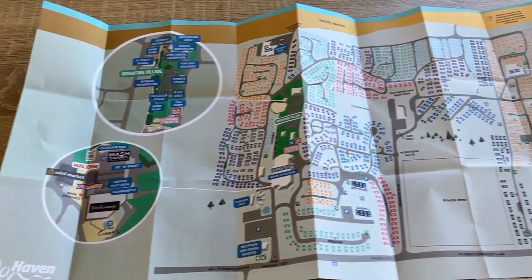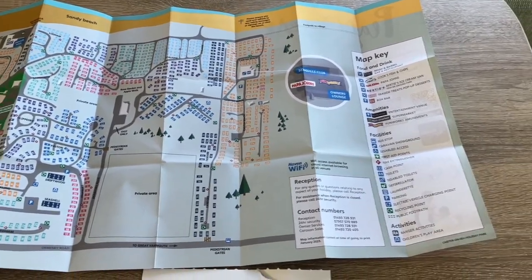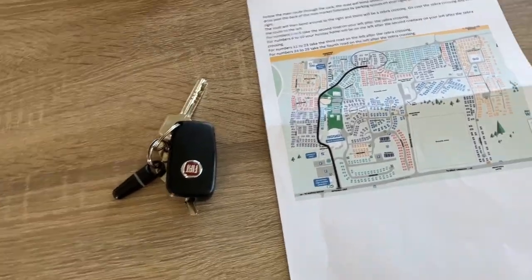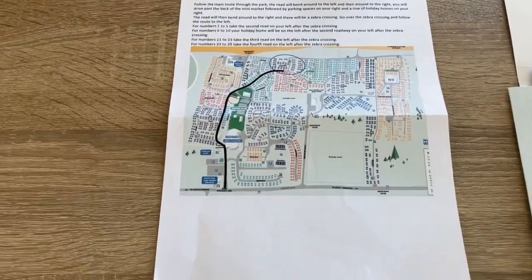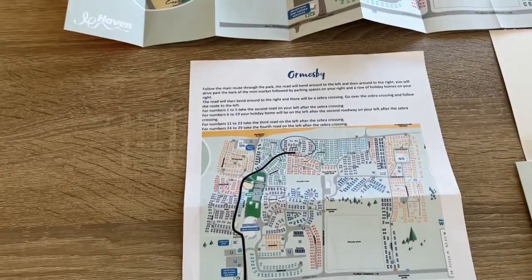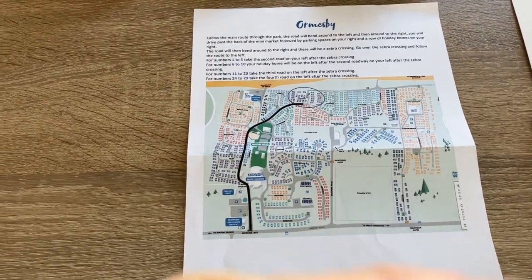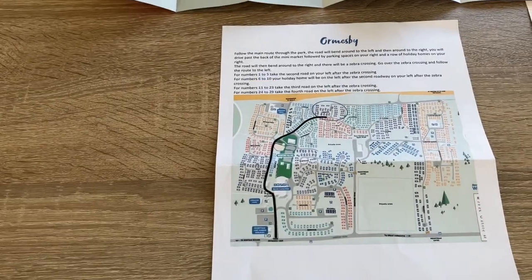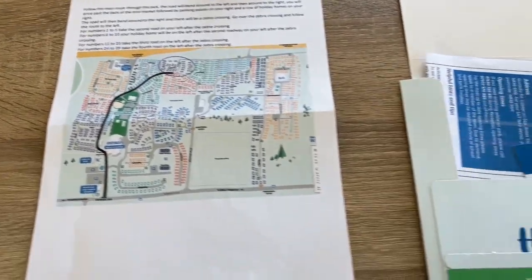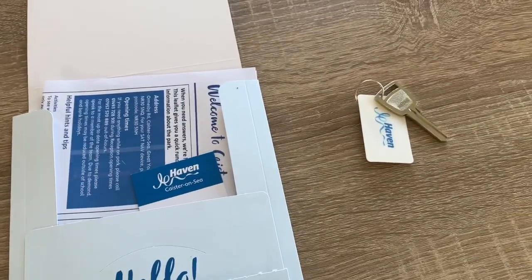Right, there's the map of the site. I mean, it's not massive, but... How big do you want it? And there's the... That's my car key, you fool. There's your thing. We're on Ormsby, you see. Drive in at the bottom here, and along there, and we're just at the end there, right near the sea. You can't quite see it. And that's your light welcome pack, and that is the key.